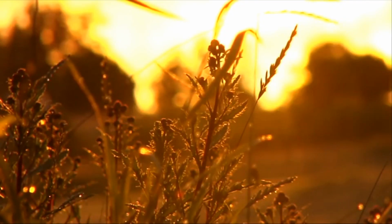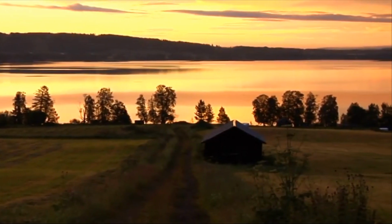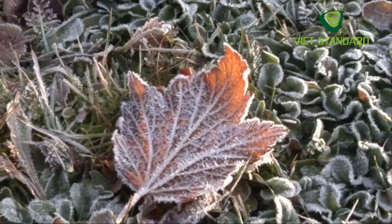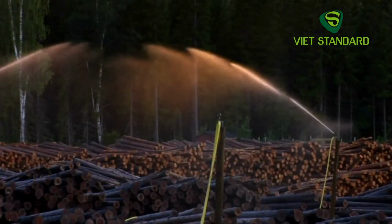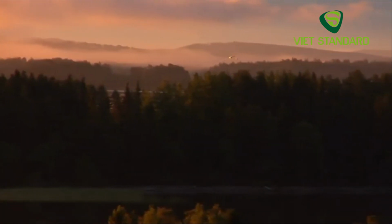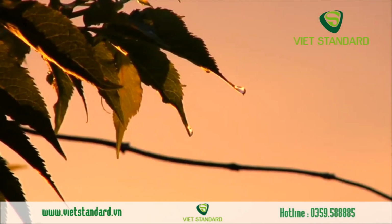of everything surrounding us. Beautiful landscapes, seasons and contrasts, water, life itself. It is a beautiful world, and it is our responsibility to keep it that way.